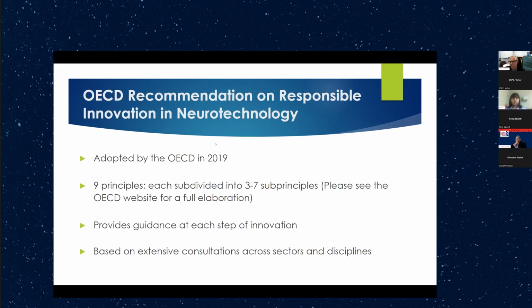Over a period of 5 years, BNCT led extensive stakeholder and expert consultations, and OECD adopted the recommendation in December 2019. And I will say, during the consultation process, Canadian opinion leaders were very well represented in the consultation exercise. The recommendation itself consists of 9 principles, which will provide guidance at each stage of the innovation pipeline. And I'm about to run through a very quick, simplified overview of the principles, but the full details are posted on the OECD website. Okay, next slide.